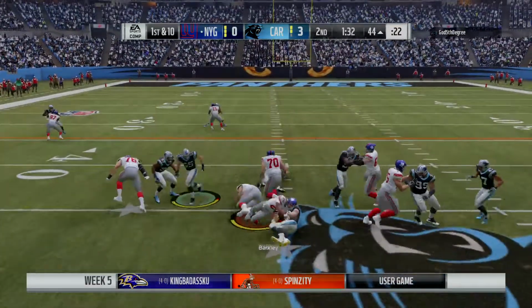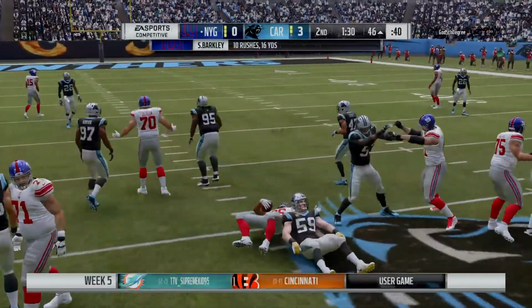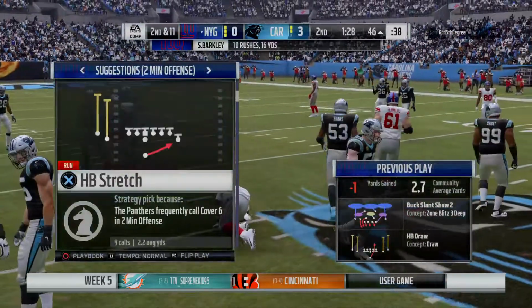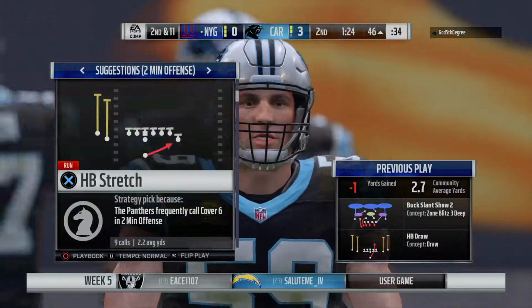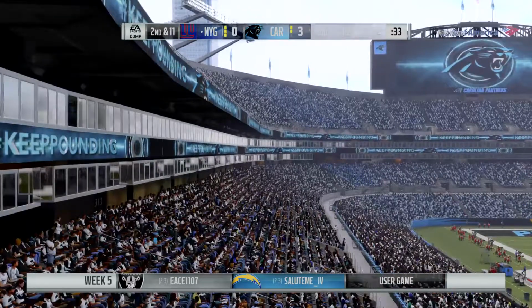Now Saquon Barkley, and this one goes nowhere. Losing yardage on the play back at the 46. That's going to go as a loss of a yard, and it'll be second down.